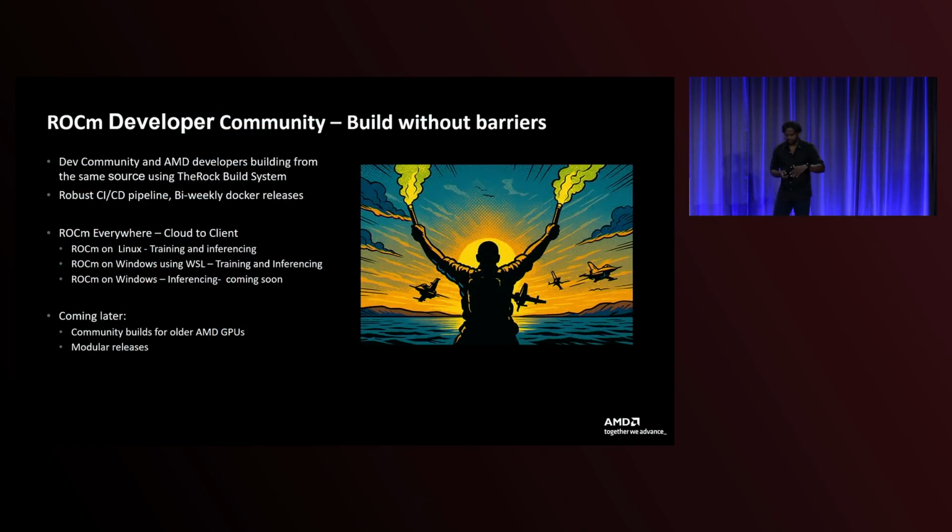So let's talk a little bit more on the developer ecosystem and what we are doing for development. And no points for guessing what that is from. So there is a build system called TheRock that we are working on that allows you to develop just like how AMD internal engineers develop. So the development environment has been made exactly the same. What that means is we want to enable you and the ecosystem to be able to develop just like an AMD engineer.